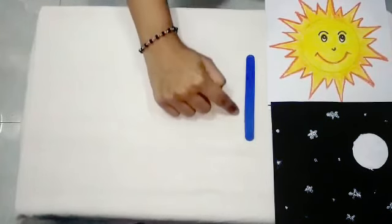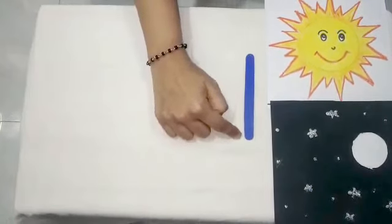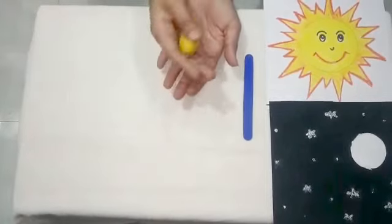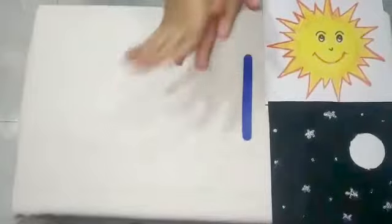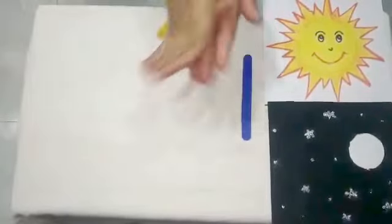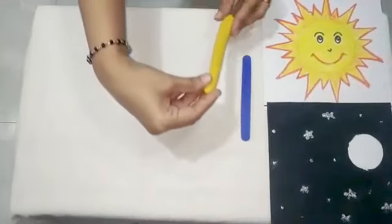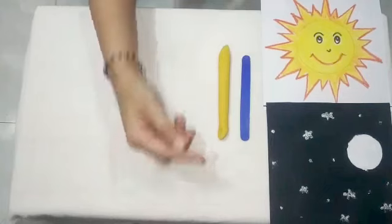Number one. I will show number one with Play-Doh. I am going to roll the Play-Doh. Roll, roll, roll, roll. And we see the magic. What is this? This is number one.